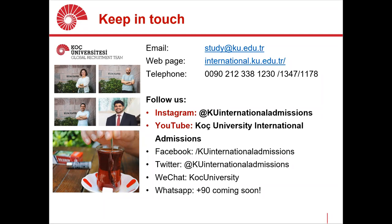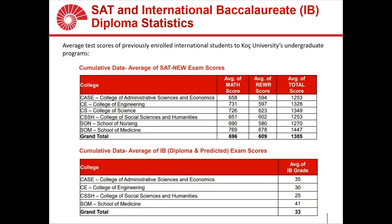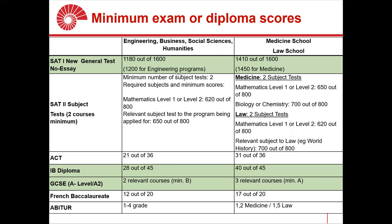How many subjects or what grade should it be? Well, I already shared that. However, I will share the minimum required scores again here. For A level, as you can see, for our programs you need a minimum of two relevant courses and the grade should be minimum B or A star. For medicine, you need a minimum of three relevant courses and the minimum grade should be A or A star. And of course, you can still apply with your A level predicted grades.